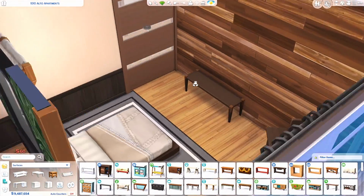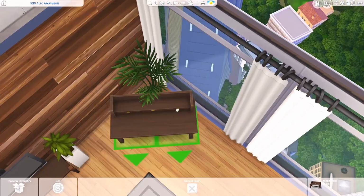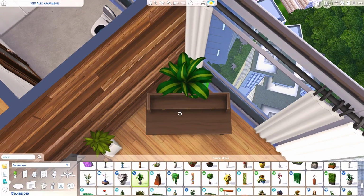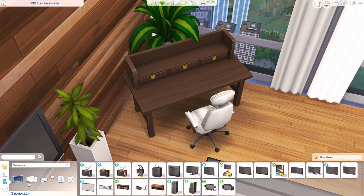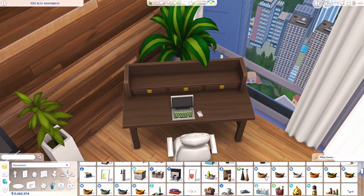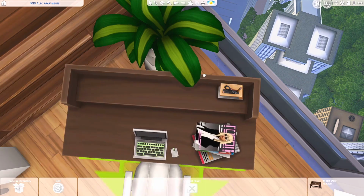However, let's get back to the subject. So this was supposed to be for the kid. I felt like for some reason this was going to be for the kid. I don't know if it's because it might be closer to the parents' bedroom or something. I don't know if the other bedroom is actually bigger, but then I changed my mind. So this is for the teen.